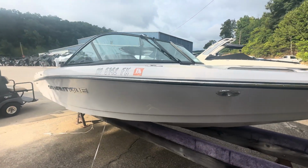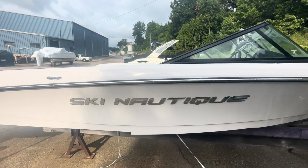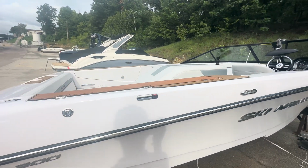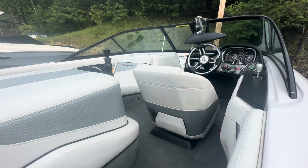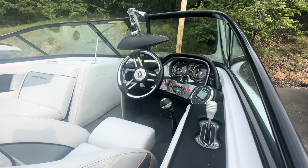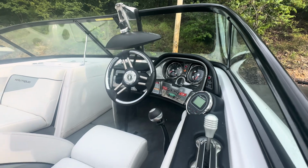This boat is 20 feet long and is a pinnacle in the ski world with the small wake that it creates. Ski boats are known for their lightweight and the ability to have no wake while you're skiing.